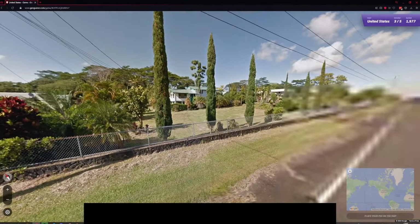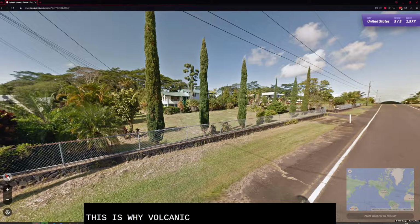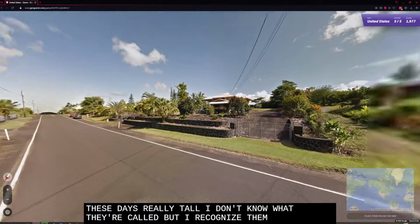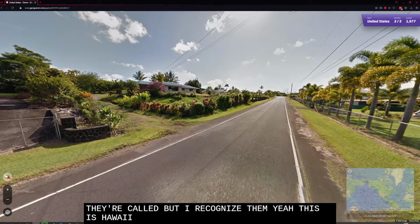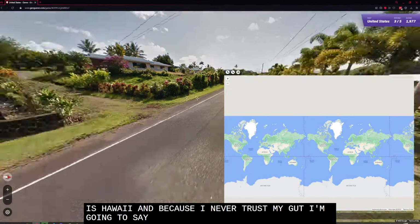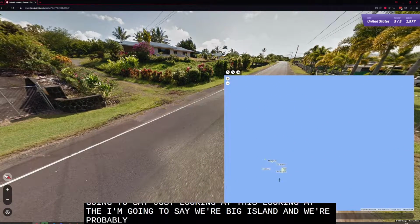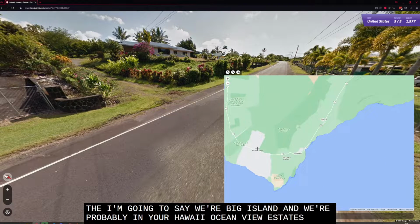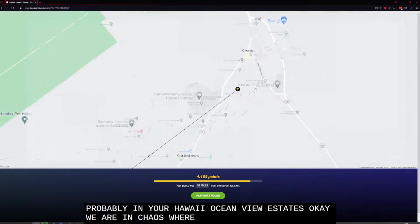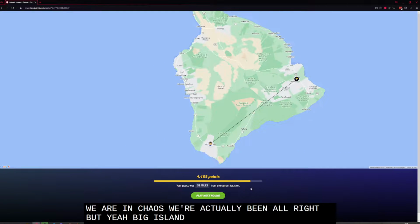This is Hawaii. Volcanic rock, these palm trees, these really tall, I don't know what they're called, but I recognize them. Yeah, this is Hawaii. And because I never trust my gut, I'm going to say, just looking at this, we're Big Island and we're probably near Hawaii Ocean View Estates. Okay, we are in Kea'au, where I've actually been. All right, but yeah, Big Island of Hawaii. I got that right.